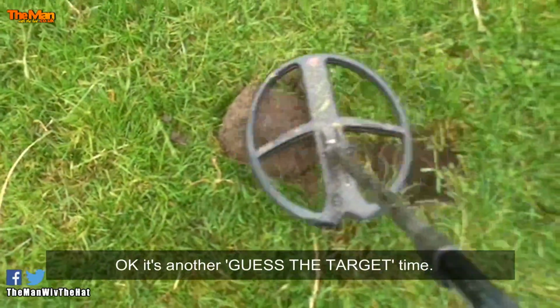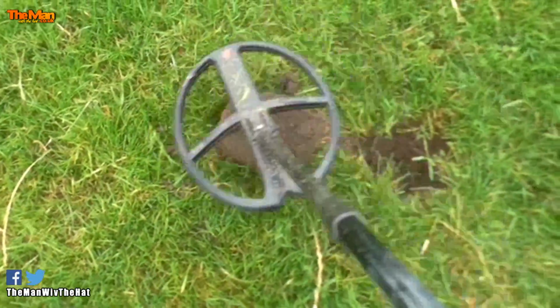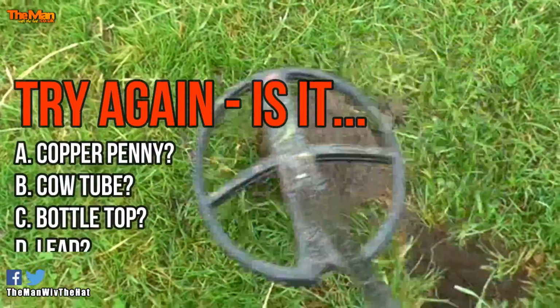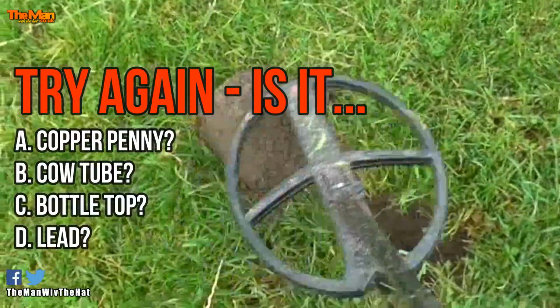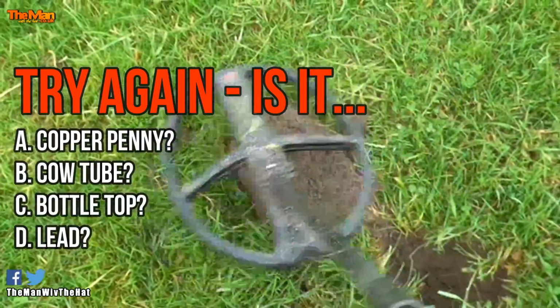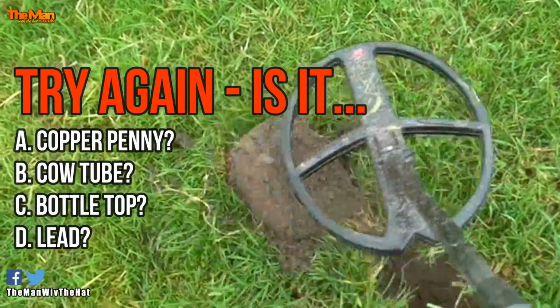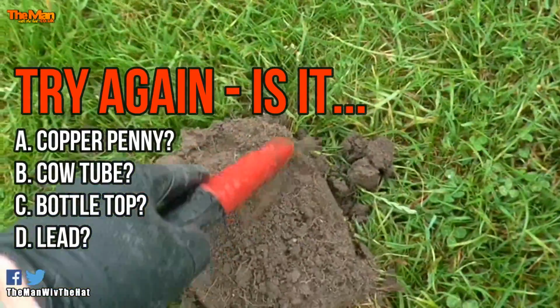Okay, guess the target time. It's in the plug. Oh, yep. Reading 80. Yep, 80 on the DDI. 81. We've heard this sort of noise before. So let's have a guess. Guess what it is? Are you ready? Right.